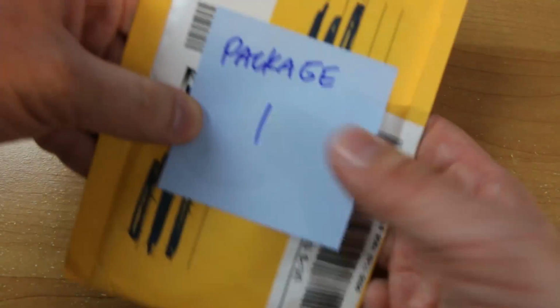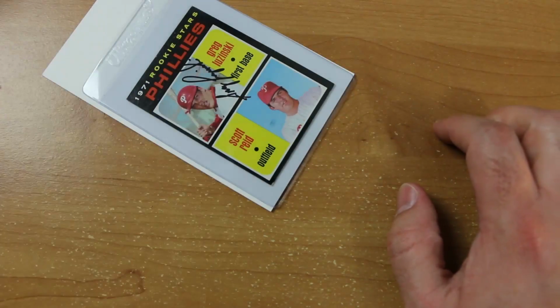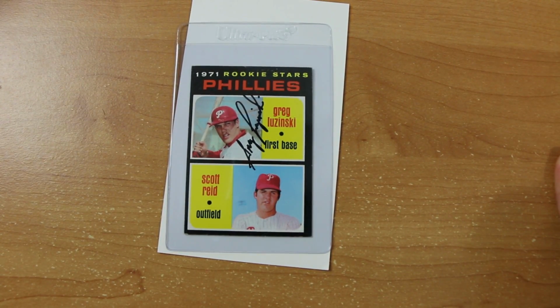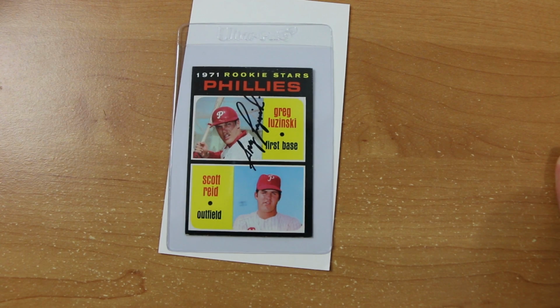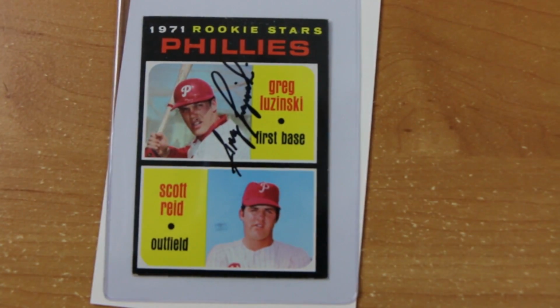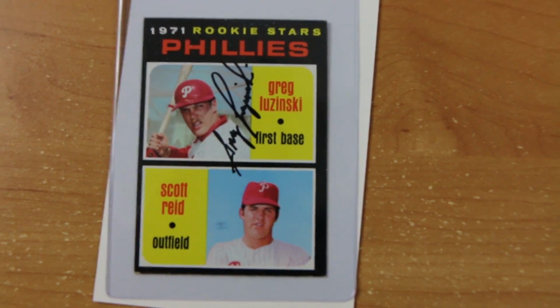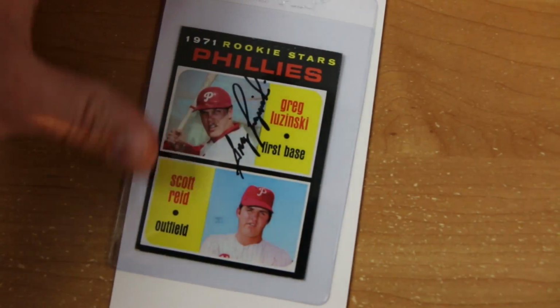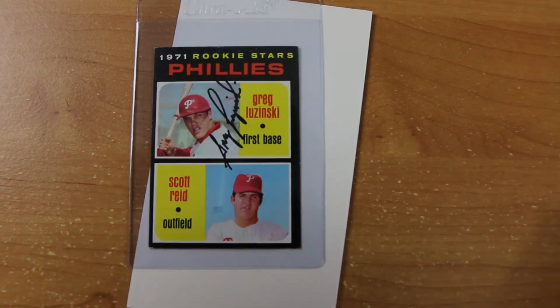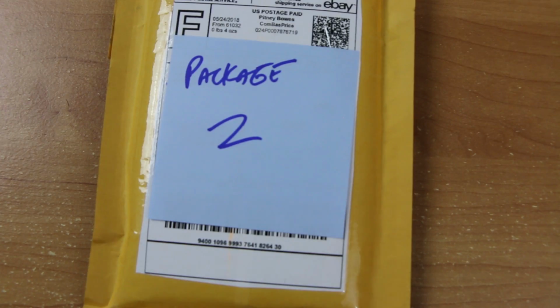So we got package one. And this is a Greg Luzinski autographed 1971 rookie card. So that is pretty freaking cool. Joey, really appreciate it. That was not necessary. See if it focuses up when we zoom in a little bit. That is really nice. So thank you very much. Card is in pretty damn nice shape too. 71s are just so known to be so unbelievably chipped. So wow. Joey, appreciate it. Another Philly for the PC. Really appreciate it. And we'll see what is in package number 2.